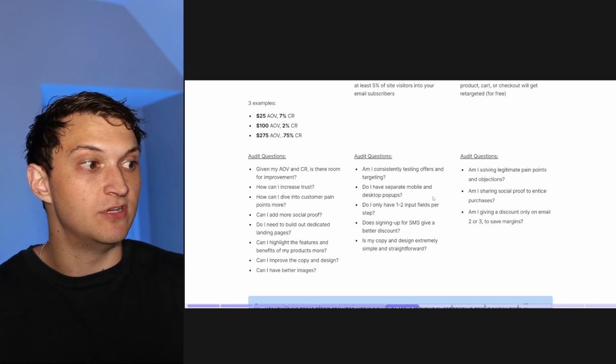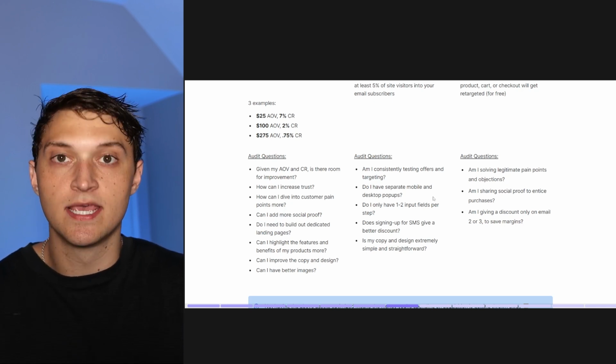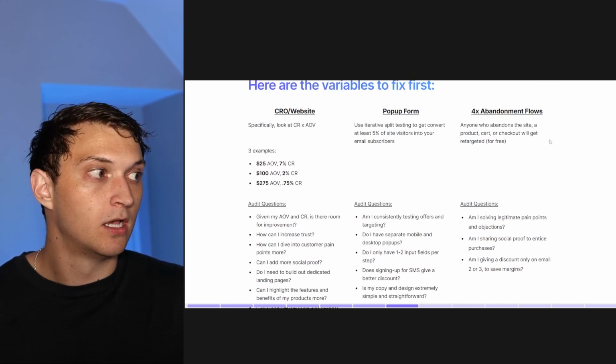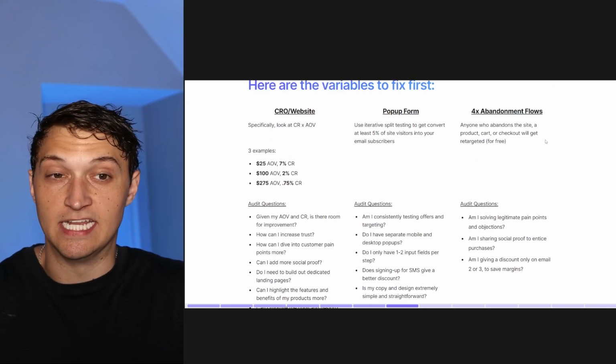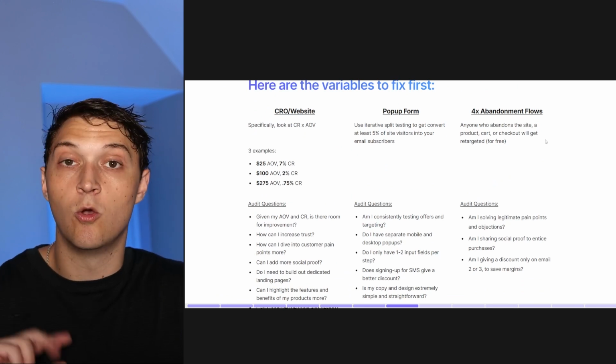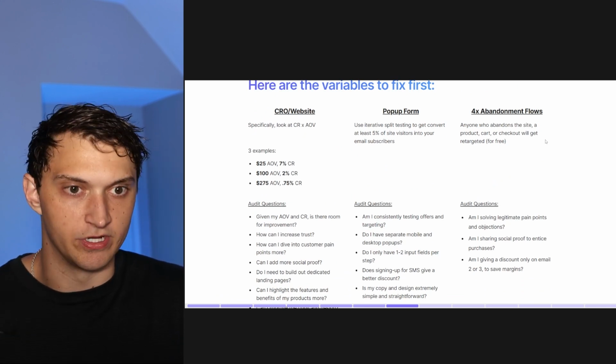All these things you need to make sure to consistently audit and improve over time so you can at least retarget people with abandonment flows. These are great because anyone who abandons the site, a product, the cart, or the checkout will get retargeted for free.